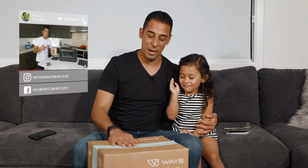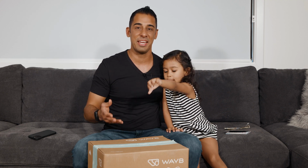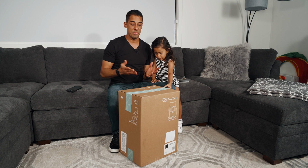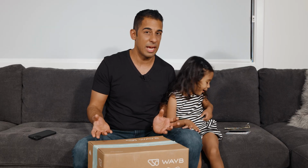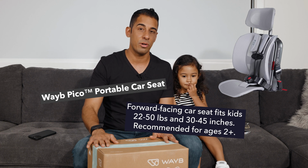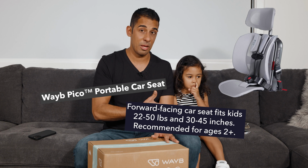We are going to be unboxing the WAYB travel car seat. This is an amazing new gadget that's available for all you travelers out there who are trying to figure out how you're going to travel with a toddler or a baby or even a, I think this goes up to 10 years old. We'll put the specs on the screen, but this is a travel car seat that is designed for people like this, little people, right?